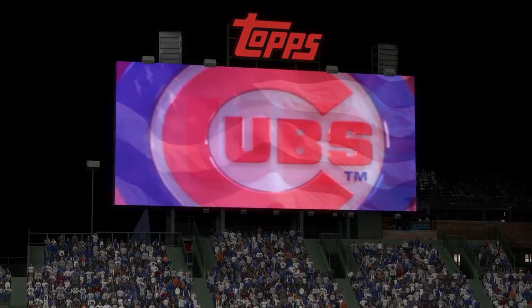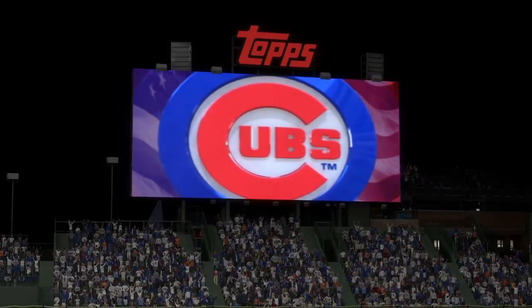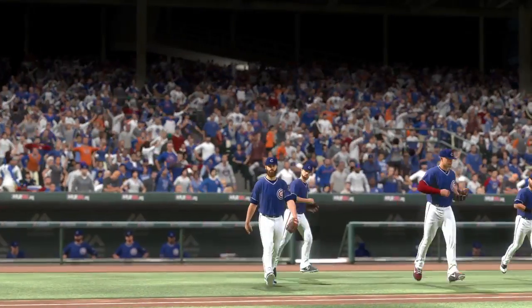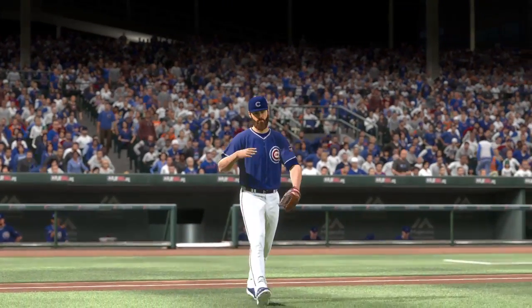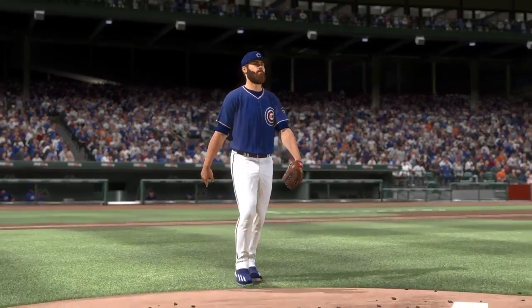We are set to bring you baseball from one of the crown jewels of the sport, venerable Wrigley Field in Chicago. Tonight, it's the home opener for 2017 between the New York Mets and the Chicago Cubs. Major League Baseball on the show starts now.